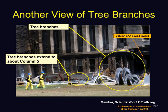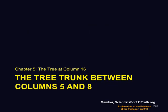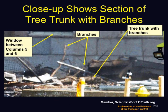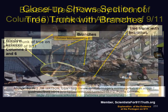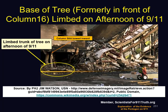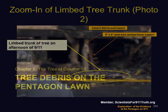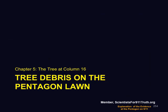The trees to the left are the ones in the vicinity of the fire station and are still standing. Let's look at the tree trunk between columns 5 and 8. During the firefighting period, you can see the trunk lying here. If we zoom in, we can more clearly see part of the trunk as well as some of the branches. Something has landed on top of the trunk on the right. This is beneath the window between columns 5 and 6. As the area is being cleaned up, you can see the trunk has been limbed on the afternoon of 9/11. Here's a zoom in of the trunk. Here's another one.